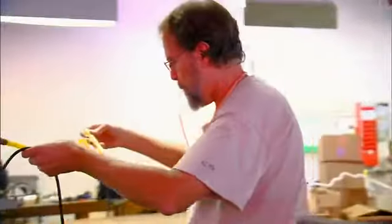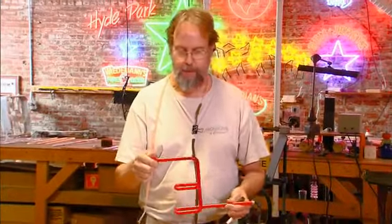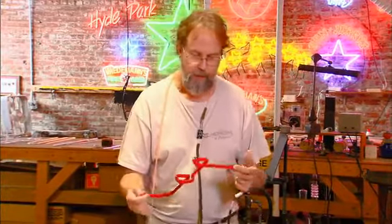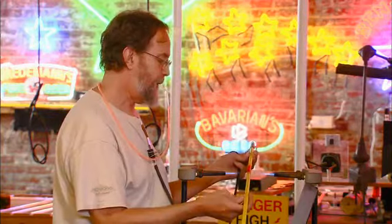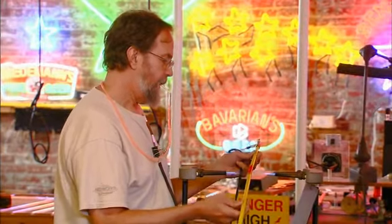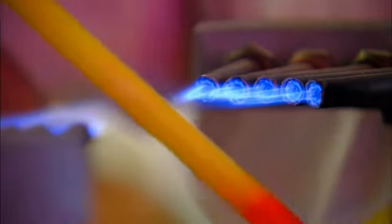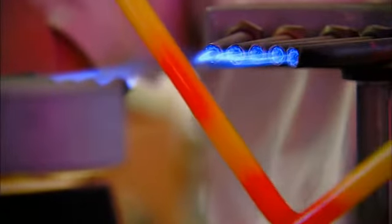We also process the neon tube to create a vacuum tube, and we have to put the filler gas in, which is either neon gas or argon gas. A neon tube is basically a hollow tube that has an electrode on each end. The fluorescent powder determines the color inside the tube, in conjunction with the filler gas, either the red neon gas or the blue argon gas.